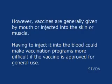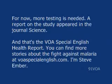However, vaccines are generally given by mouth or injected into the skin or muscle. Having to inject it into the blood could make vaccination programs more difficult if the vaccine is approved for general use. For now, more testing is needed. A report on the study appeared in the journal Science.